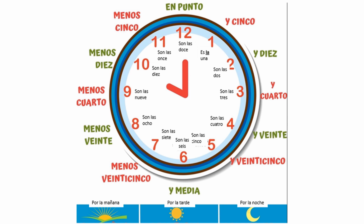Okay, so they are all the hours, and then the minutes, so the small hand, are around the edge of the clock. So if you wanted to say it's 1:05, you would say es la una, so the hour that's in the middle of the clock, y 5, so literally it is 1 o'clock and 5. If you wanted to say it's 1:10, es la una y 10. If you wanted to say it's 1:15, es la una y cuarto.